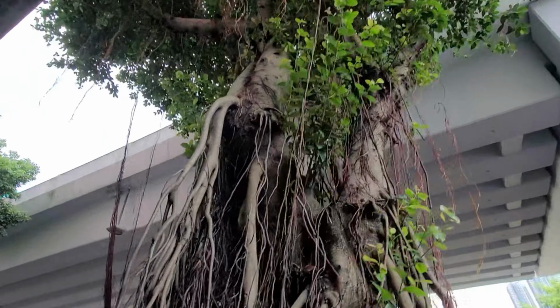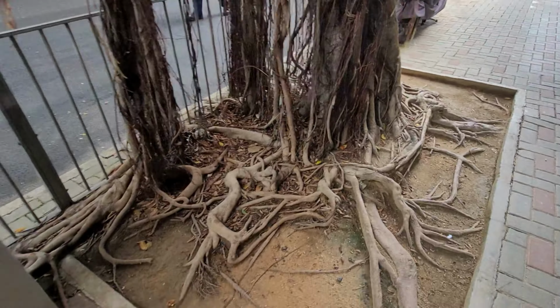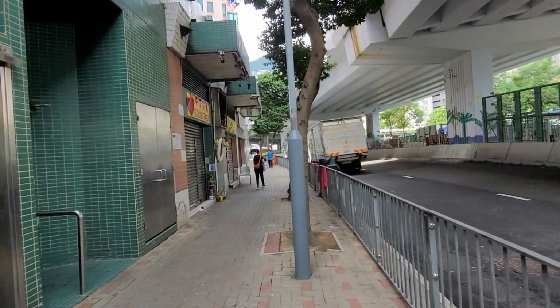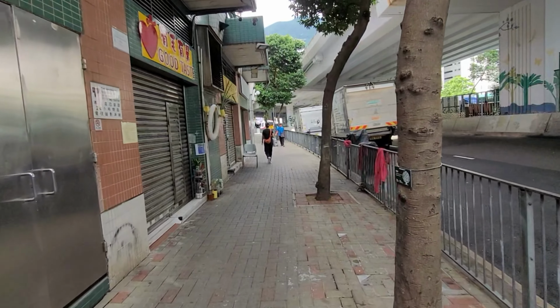Massive tree. Many banyan trees in Hong Kong. You know, the government really incorporated nature into their designs. There's a lot of respect for trees like this.